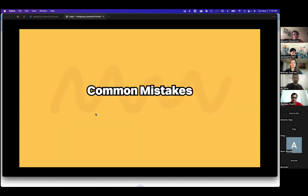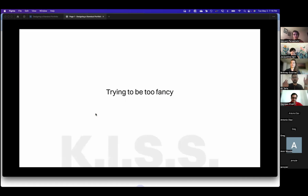Okay. All right, lightning round. Let's do this. Common mistakes that I've seen. Trying to be too fancy, right? Like, don't be fancy when it comes to portfolios. Keep it simple. Use simple typography. Use simple colors. I would say, if possible, try to even limit your colors to 2 or 3 colors. Use simple UI.